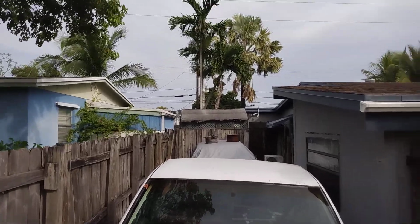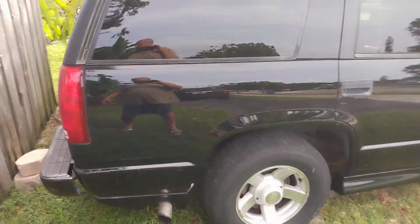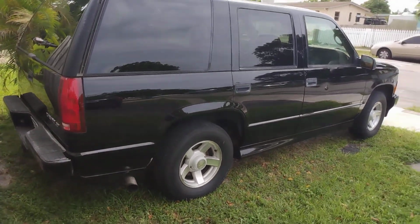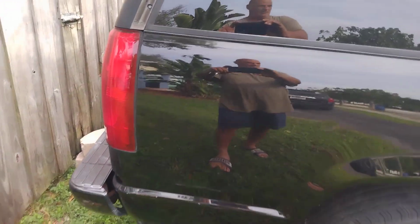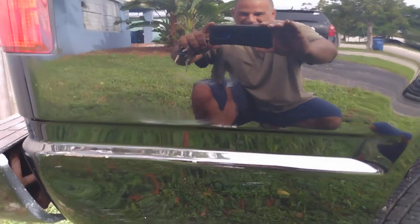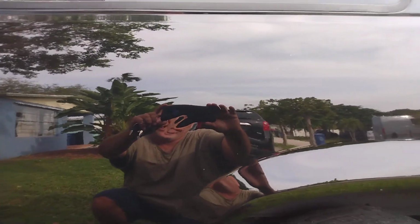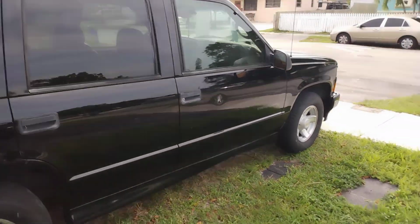So yeah, guys, let me get down. I'll give you one more shot of the Limited, that 20-year-old paint that I did a little bit of wet sanding and buffing on, and it looks pretty good, I gotta say. I can't believe it.